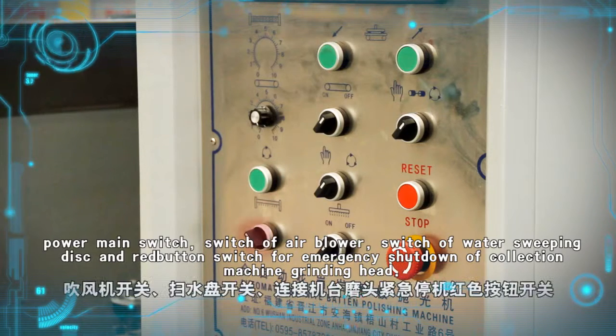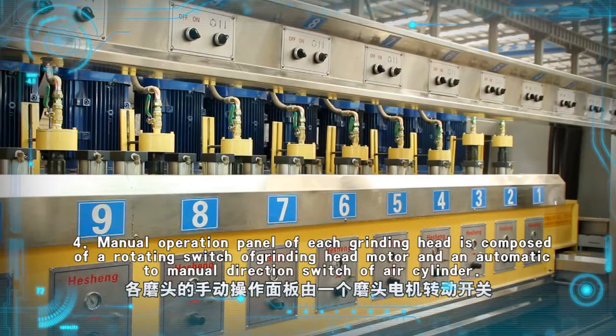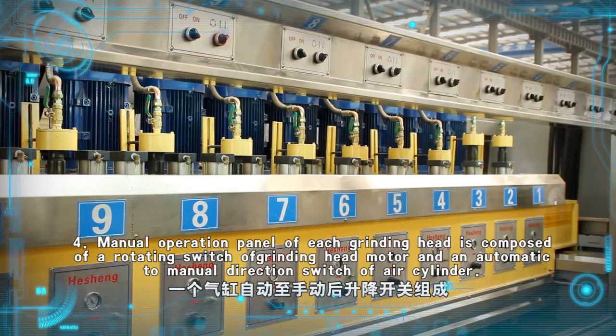Power main switch, switch of air blower, switch of water sweeping disc, and red button switch for emergency shutdown of collection machine grinding head. 4. Manual operation panel of each grinding head is composed of a rotating switch of grinding head motor and an automatic to manual direction switch of air cylinder.